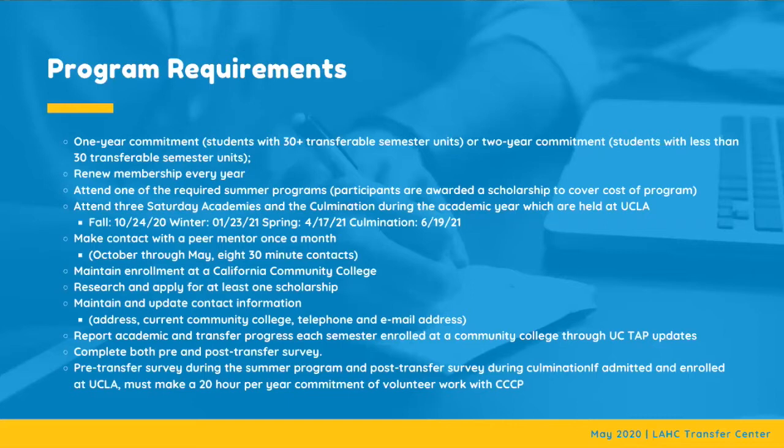Participants are also awarded a scholarship to cover the cost of the program, and they attend 3 Saturday academies and the culmination during the academic year, which are held at UCLA if safety permits. So in fall, there's a Saturday Academy on October 24th. In winter, it'll be January 23rd, 2021, and then in spring, they'll have a Saturday Academy on April 17th, 2021. And then their culmination date is on June 19th, 2021. So they have everything planned out extremely well.